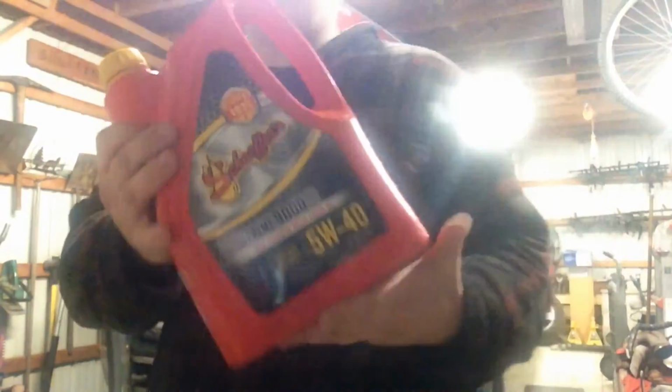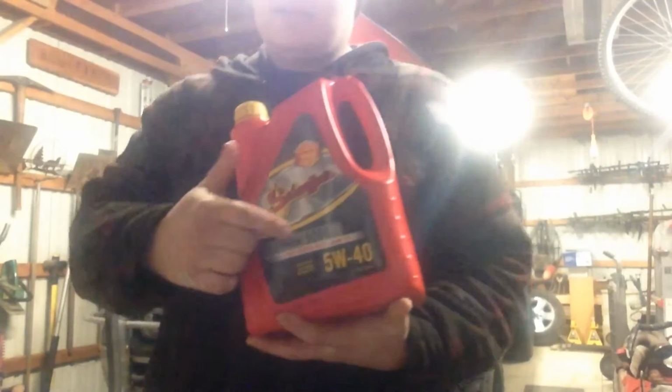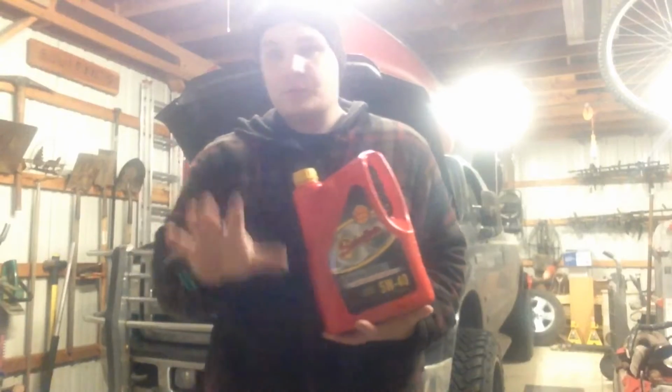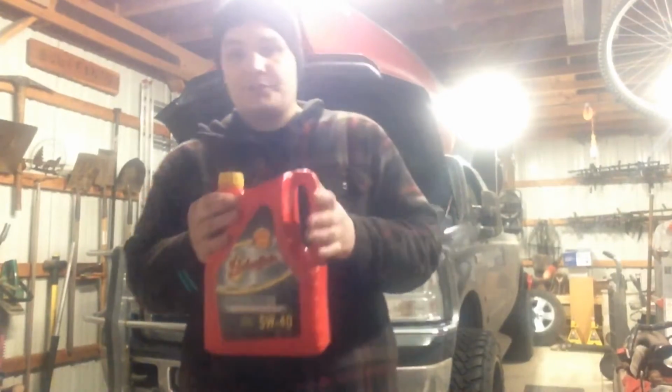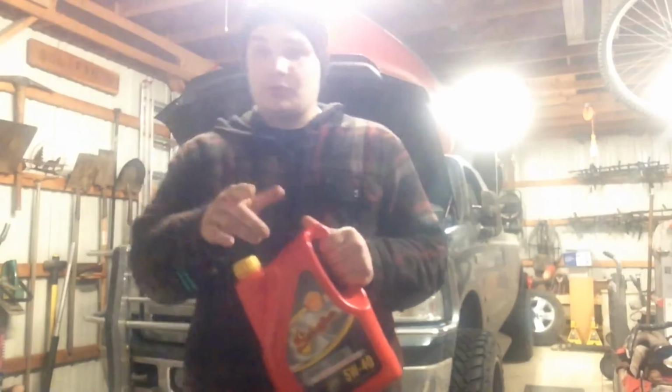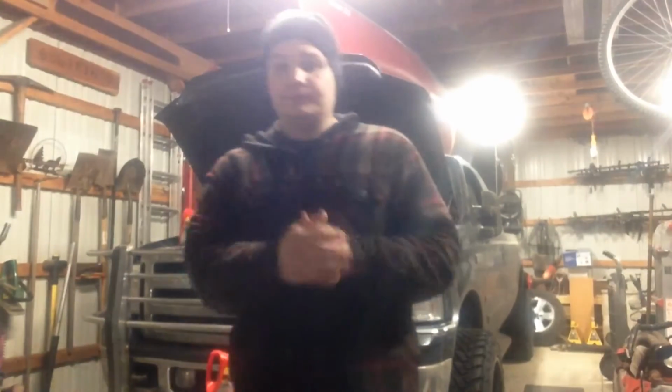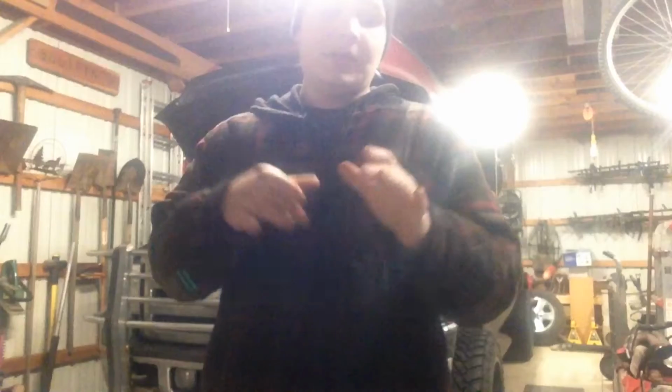This is the oil I'm talking about, guys. This is Schaefer's Synthetic 5W40. Now, if you guys have ever ran Schaefer's 5W40 full synthetic in your truck, you know exactly what I'm talking about. But if you've never ran this oil in your truck, then you're missing out on something.